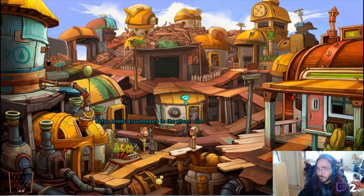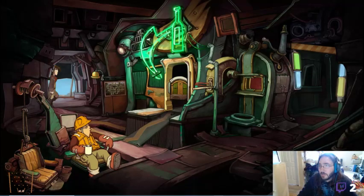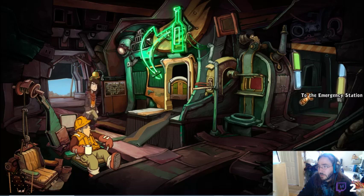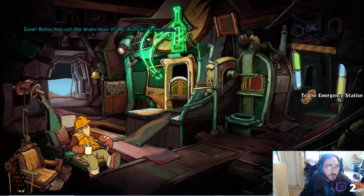What else do you know? Rufus breeds grasshoppers in the wheat silo. What else do you know? Rufus has caused a nuclear meltdown. All right, so we're going into the emergency station. Rufus has cut the brake hose of Miss Coon.